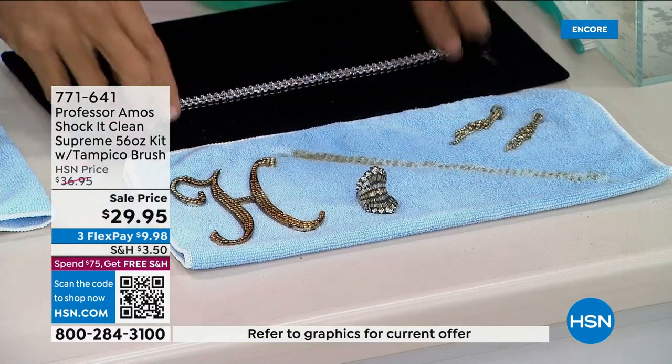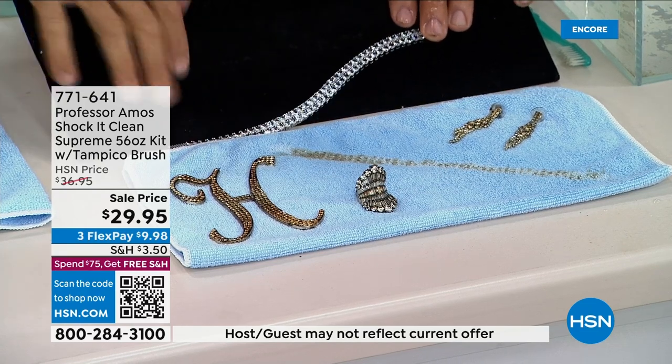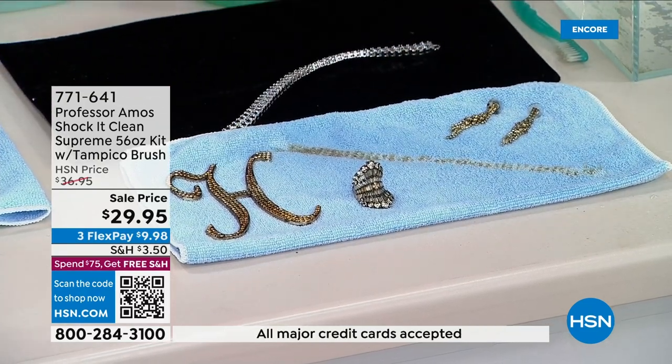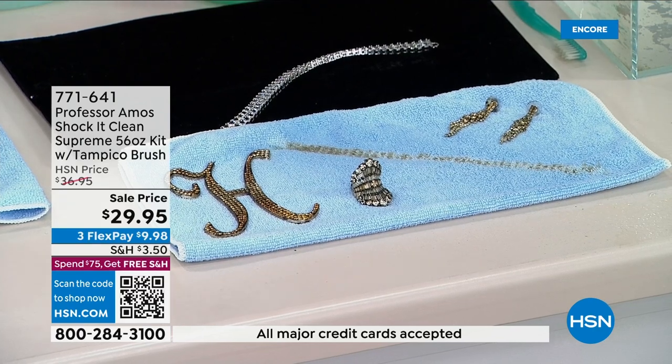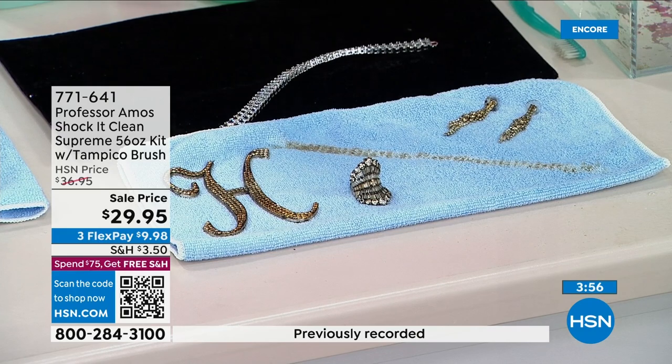Okay. Sarah, you at home, look at the bling. Yeah, so this is safe for silver and gold and gemstones and diamonds? Yes, yes, even the fashion jewelry. As long as you can get it wet, you can put Shock It Clean on there. It's gonna clean it, it's gonna restore it.